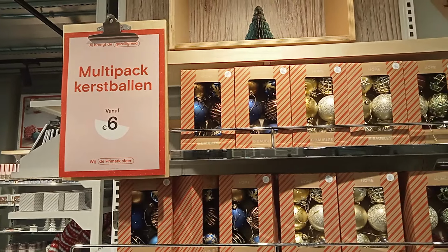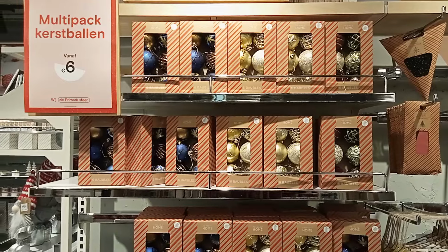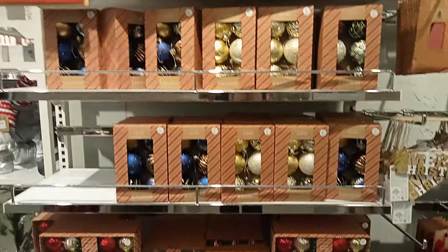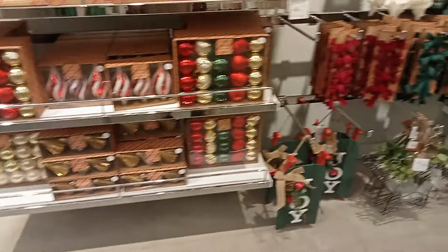See, a multi-pack of Christmas balloons. We can see the price, €5, going to €8, going to €3.